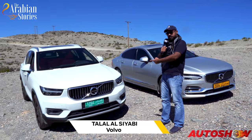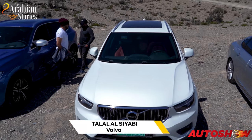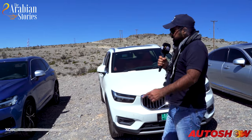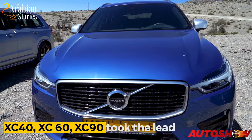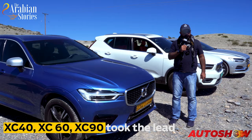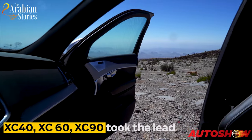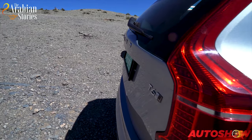Then we have the three SUV models. We have the small SUV, the XC40 with 190 horsepower. Again, we have it in two models, Inscription and R-Design. The XC60, the mid-size SUV, we have it again in R-Design and Inscription models with 254 horsepower. And the family car, the XC90, 7-seater, turbo supercharged engine, T6 with 320 horsepower.